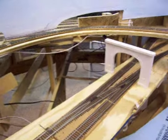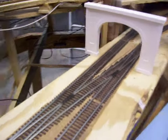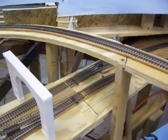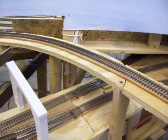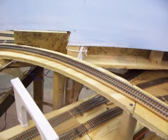That's where the other tunnel portal will duck under there, double track. Up top, a similar portal to the other one on the other side of the hill. It'll come out across the bridge.